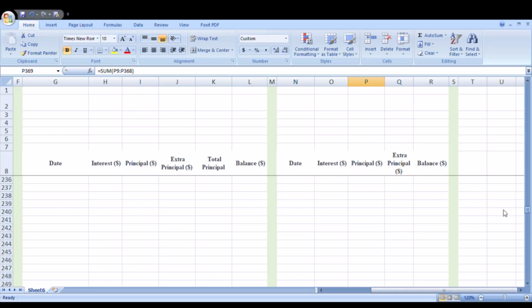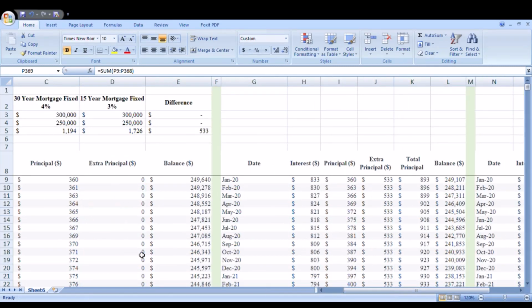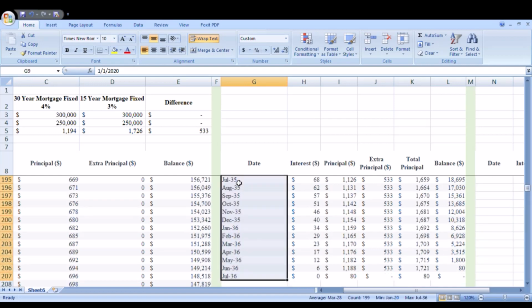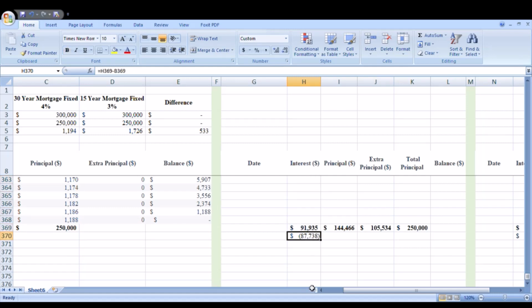Now I have an example in the middle that I'll go over quickly, and then we will unpack every one of these separately. So this one is assuming the 30-year mortgage, but we are paying $533 extra principal per month. So what does that get us? That gets us to how many payments? We would have a total of 199 payments as opposed to 360 payments. And then that would also mean a reduction in interest by about $87,000 or $88,000 rather.